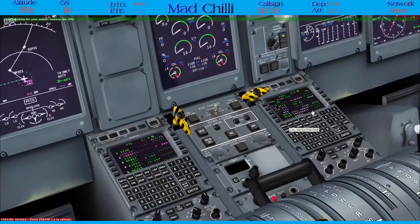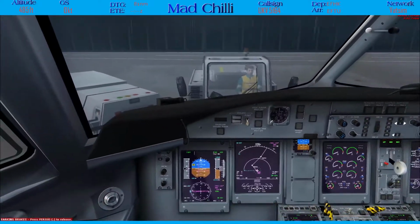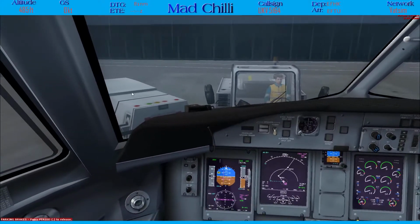Oh, yeah, I need to remove... That reminds me, data, services, cancel the GPU. Let's go on to the fuel page. I like to have it on. It should go.